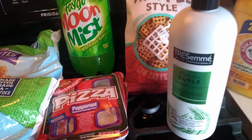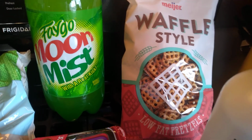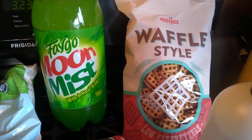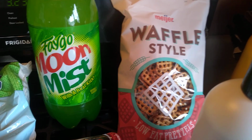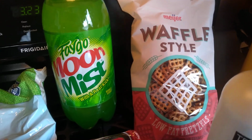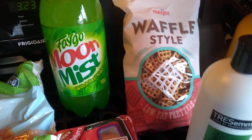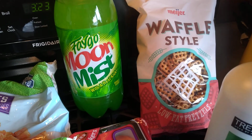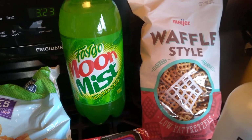But so got this and got some waffle style pretzels. They did have them 2 for $4, or they were $2.19 a bag. So I just spent the extra 19 cents and got the one bag because I was short on money. And I haven't seen this kind of pretzels there, and one of the grandkids is coming over.